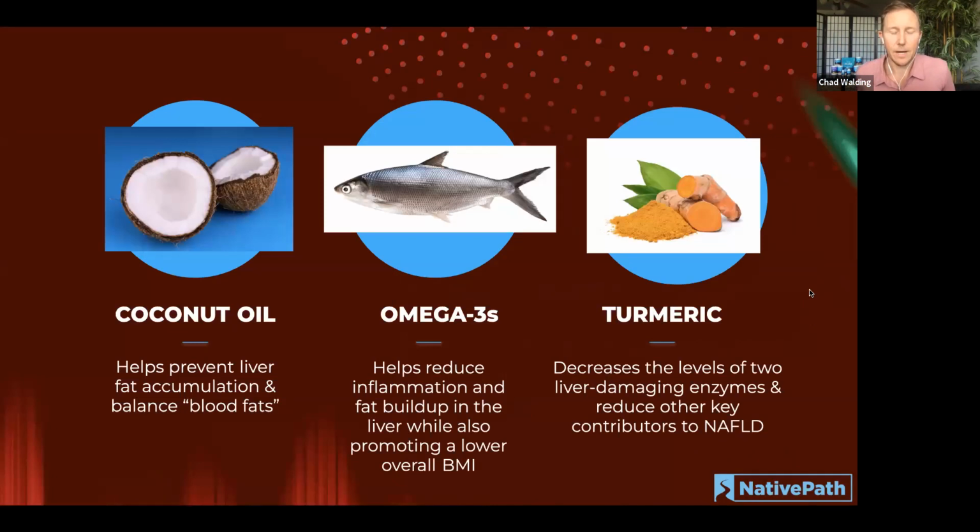So I mentioned the bad fats. What are the good fats? One of them that I highly recommend that's very supportive to the liver is coconut oil. It helps prevent liver fat accumulation, and that helps to balance the blood fats within the liver in your body.